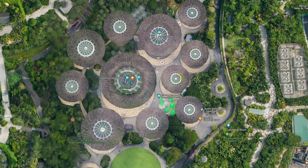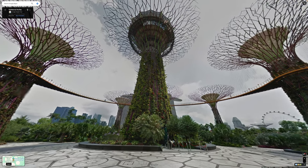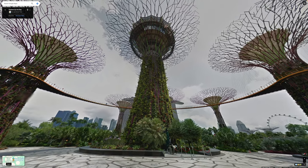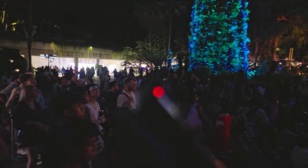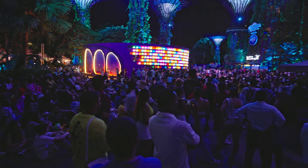Wow, I have to say, there was quite a show and it was all free. So definitely worth your while to come here and watch the light show. Regarding the best spot, from my observation, it will be this point over here. Center your view to the Super Tree Observatory, the OCBC Skyway and the ship-looking building should be in the background. Though, if you want to secure this view, you might need to be here very early.